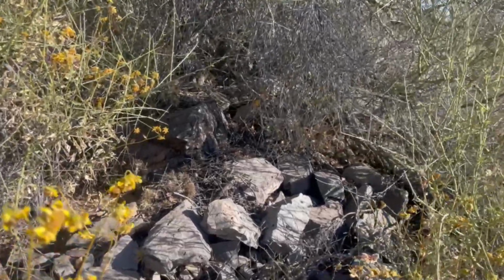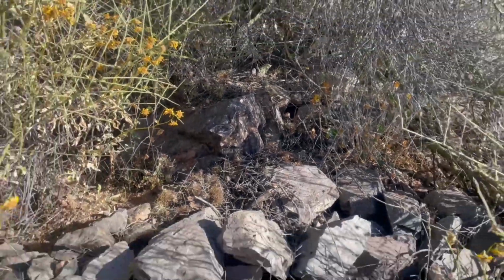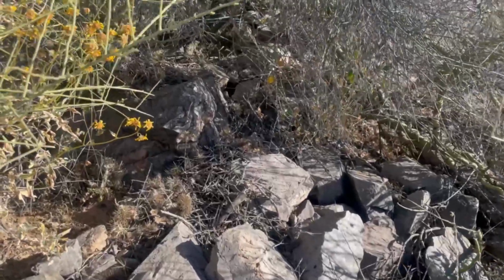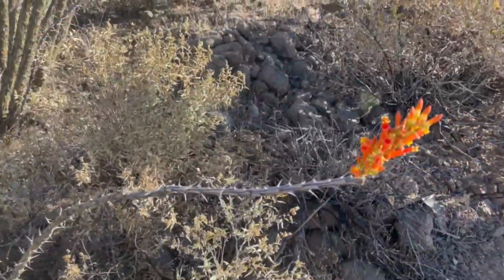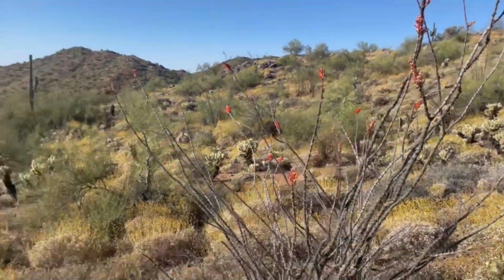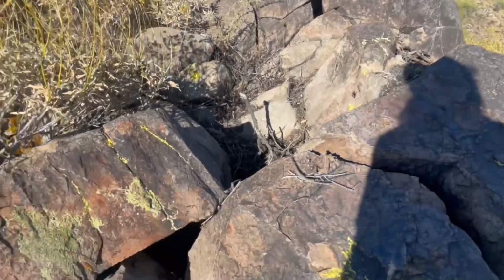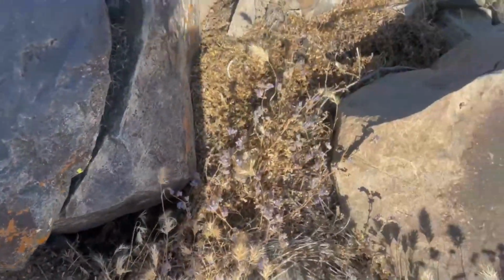Like, look at that. Doesn't that look like a beautiful place to raise a snake family? Good neighborhood. There's pack rat stuff all around. You know, there's good food close to home. And most importantly, it's free real estate. If the goal was to find pack rat burrows, we would be doing fantastic today.